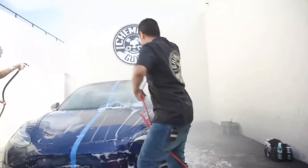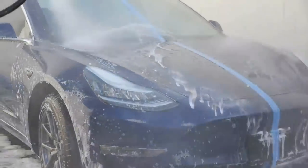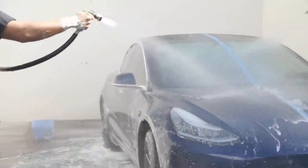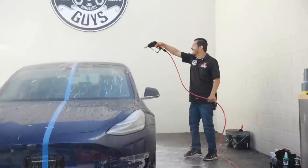Looks like these guys are in a neck and neck heat over here. Henry rinsing Joey's side? What's happening? I don't know what's going on. This is craziness. Getting chaos. But you can start to see the shine being revealed underneath this Tesla. It is a beautiful blue shade.